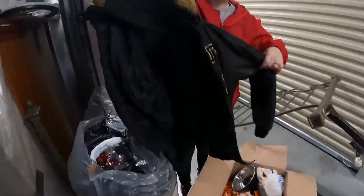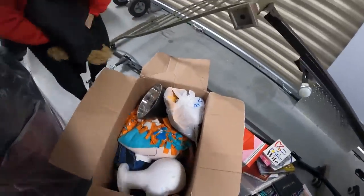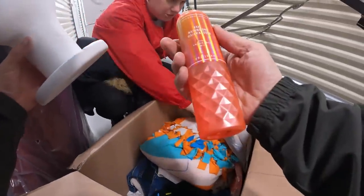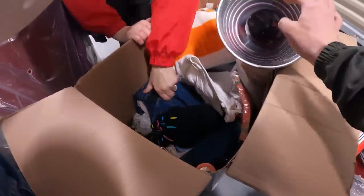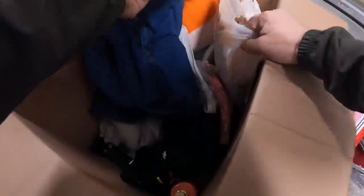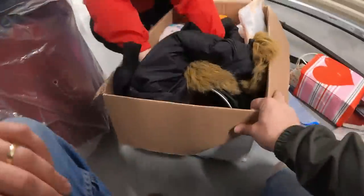All right, Leah, she's got her South Pole jacket. There's a head in there. Yeah, foam head. Bath and Body Works fragrance mist, it's mostly full. Another head. This is like a grow light. Yep, because he's got the ceramic there. Grow lights, some clothing, and what else is there? A bunch of pins. Okay, so the grow light, heads, jacket.